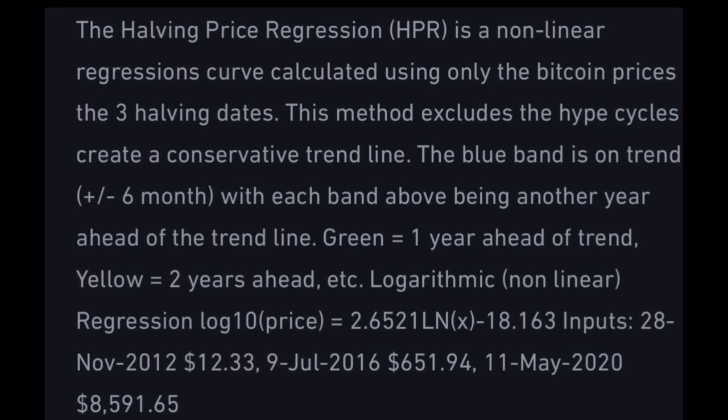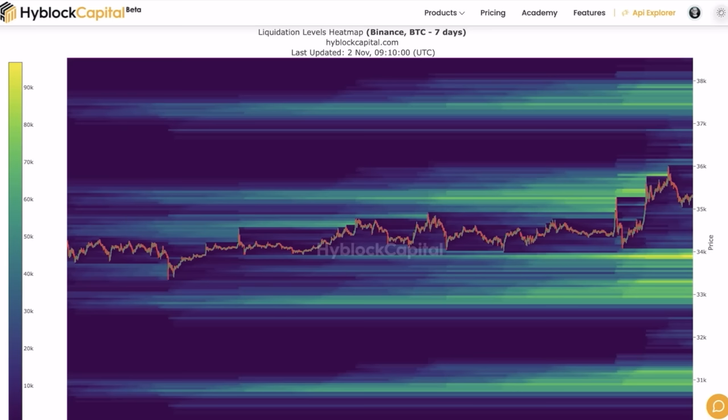Here you can see how exactly this chart is calculated. If you want to read this, pause the video, and you can see how the inputs work and everything. So pause the video now for a few minutes and read it if you want to educate yourself a little bit more. But then we have one more chart today.